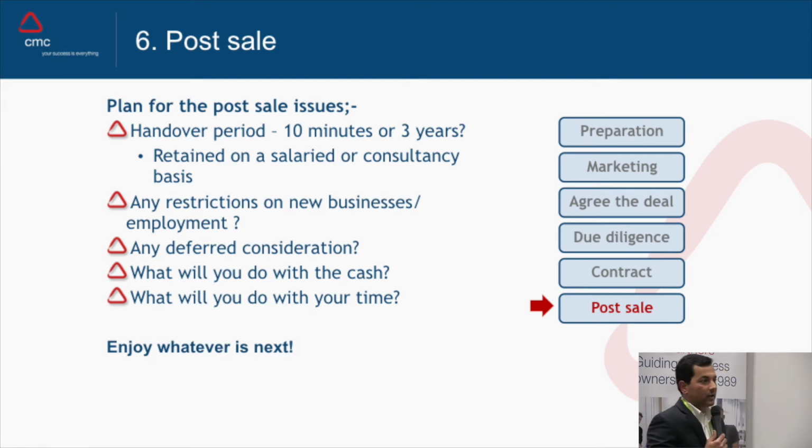The whole deferred compensation piece is very critical for the owner at this stage. So being involved in the business, especially to ensure that the business owner is delivering the promises that have been made, those are vital for the success of the deal.